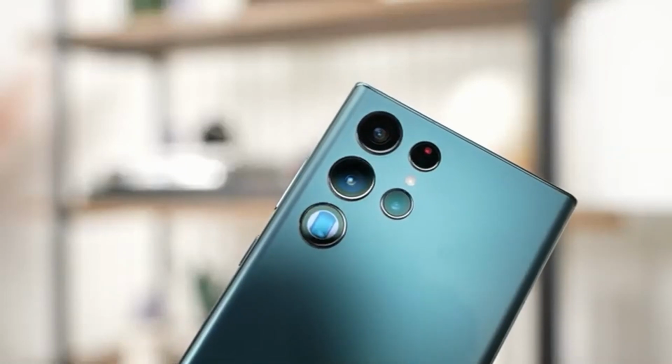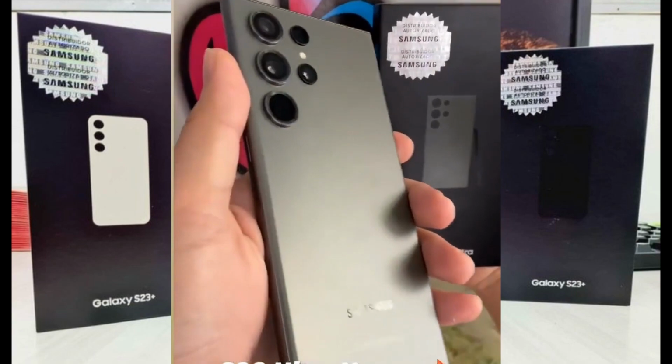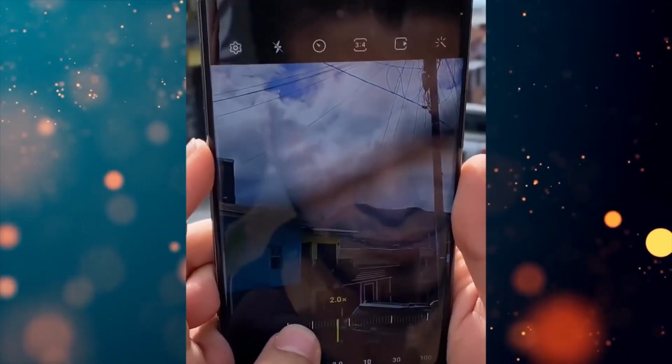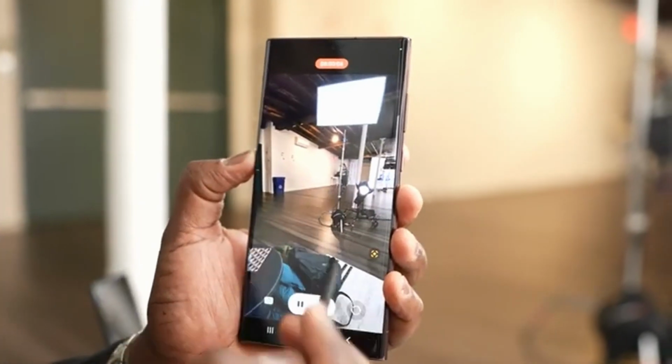Every passing day we are seeing some new pictures, videos and new camera samples of the S23 Ultra, and this time we have a lot to say about the Galaxy S23 Ultra. The zoom videos and night shots are even confirmed by Exynos.